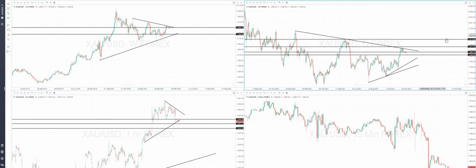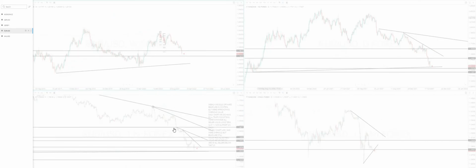But overall, if you're looking to take that buy up to that 1914 key level on the daily chart, we do need a strong impulse wave above this trend line. Once we get that impulse wave, we could look for a retest on that trend line and trade towards that 1914 key resistance, right? So that is gold.